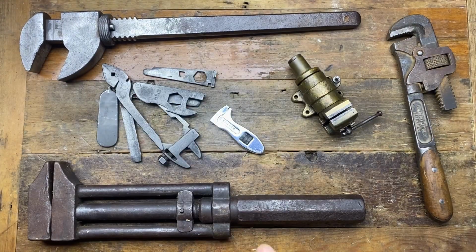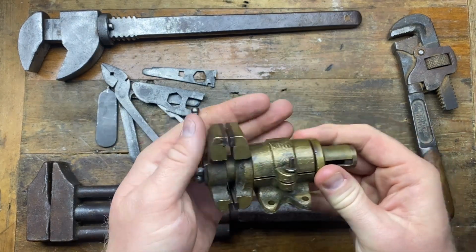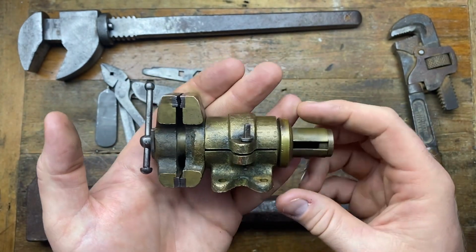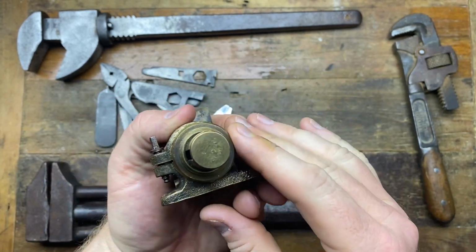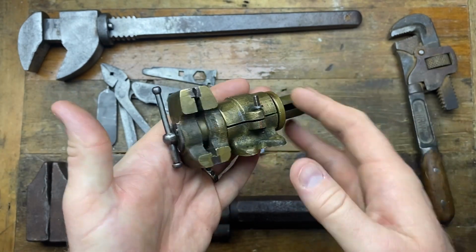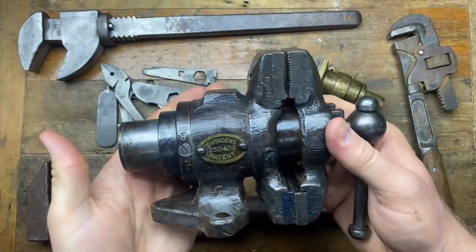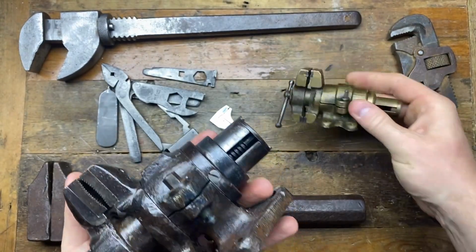So yeah, and last but certainly not least, I picked up this beautiful, tiny, miniature Swindon Brass Salesman Sample Vise off my buddy Canna. A lovely, lovely, lovely one, and I did have one of these before, and it's a beautiful example. So this is a great example of the miniature vices. It's much bigger than the smallest manufactured Swindon vice, which is this one here. So you can see the difference.